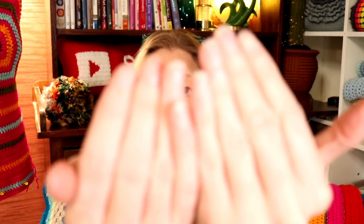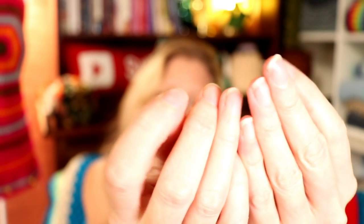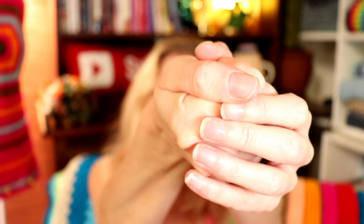That's why my nails are all busted. Look, Debbie, check out that hot mess. Look, I don't even have one here. Awful. My thumb too. Gone. So forgive me, but there's a good reason for it. I'm not biting them off. I'm working them off.